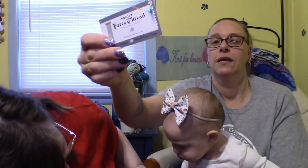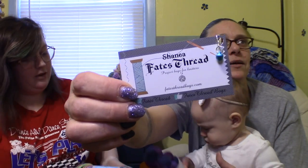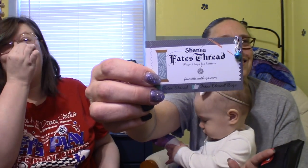You dropped your yarn. That's Grandma's yarn. But we won't, you know. It can go in her cubby, though, if you really like it. So, that was really cute.